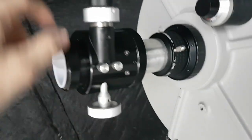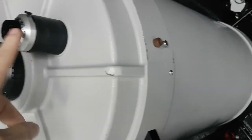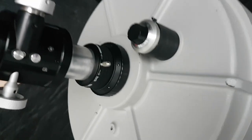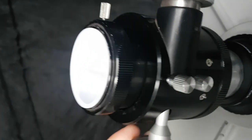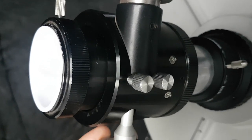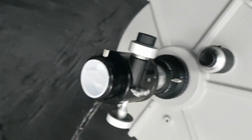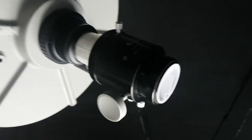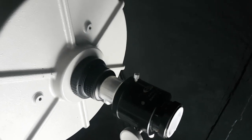This bit here, the fine focuser, that is for coarse focus moving the mirror, and this is just a fine focus that lets you get finer focus onto the object. But we're getting an electric version of this, but this is one of mine from home. I just brought it in because they didn't have one, and I've loaned it to them for the moment.